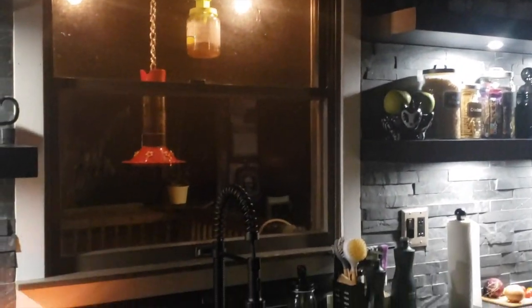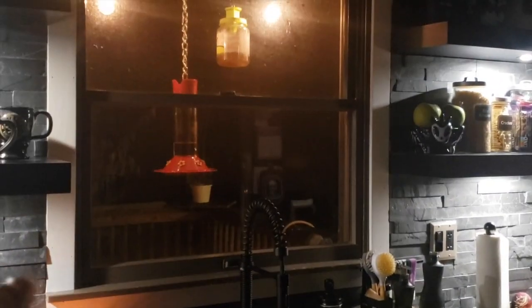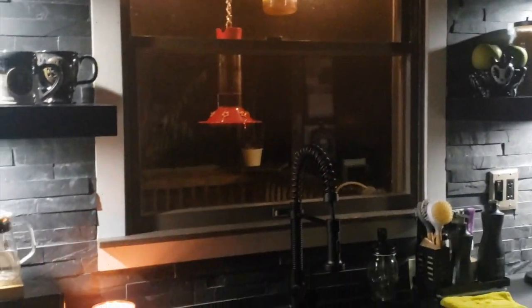And we have to redo this. This is not going to be white. You know me, it's not staying white. This is going to be a dark black, like a dark gray and black stained wood around the window. So I have to do that.